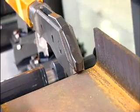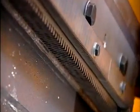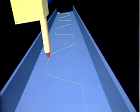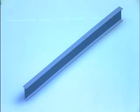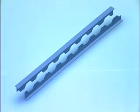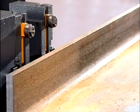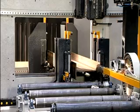CNC-controlled carriages, complete with mitering telescopic pincher, grant the profile's movement on idle rollerways. The material transfer axis is also used for shaped cuts in length. Once the profile reaches the coping unit, it is clamped by 2 strong hydraulic vices that allow the material sliding also during thermal coping operations.